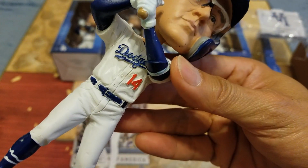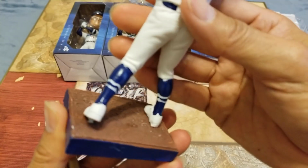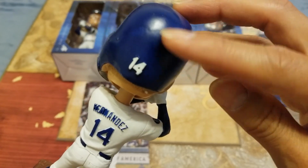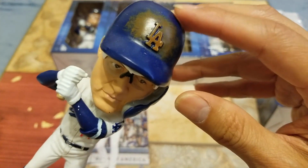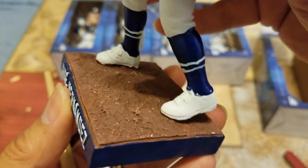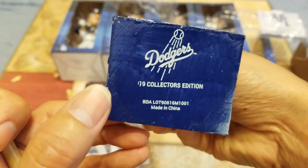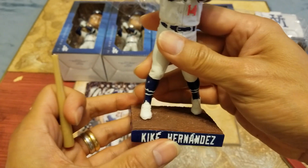So he's got his Dodger jersey right there, number 14. Got the blue belt, Dodger socks, and Hernandez on the back. Number 14 on the back of the helmet, and a third on the Dodger front hit. And that's his cleats. Again, you got the 2019 collector's edition. Made in China.